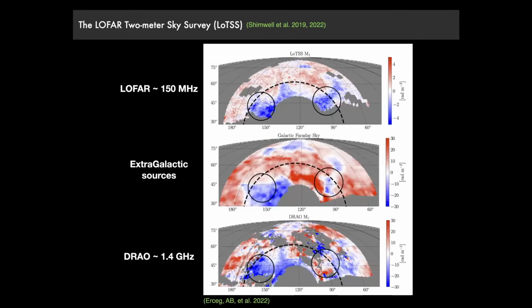You can also compute the first moment. So you compute the mean Faraday depth weighted on your polarized intensity, as you would do for spectroscopic cubes for the first moment, the mean velocity weighted on the brightness temperature. With LOFAR, you can compare this value with the maps I've shown you at the beginning, what you get from extragalactic sources.